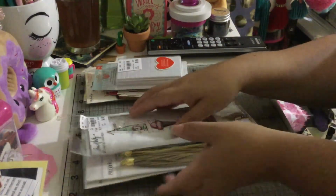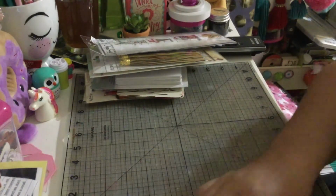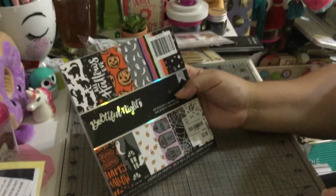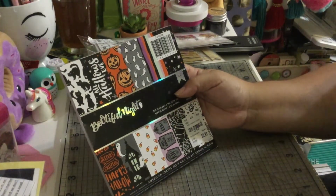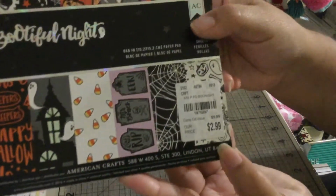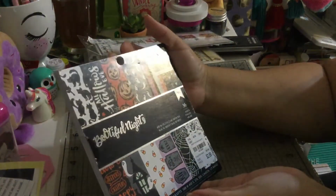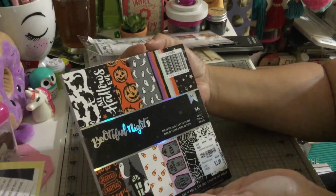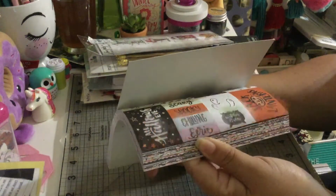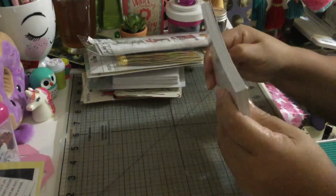And then I wanna show you the paper that I found, and I love this. I'm so happy because I found two different types of Halloween. I got one. This one is from American Crafts. That's the IQ number. And it is called Beautiful Night. And it has 36 sheets. They are not double-sided, but I super love it.